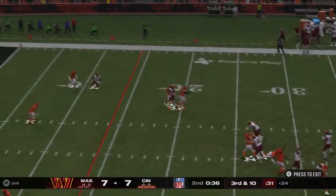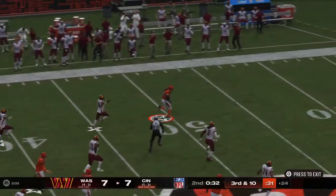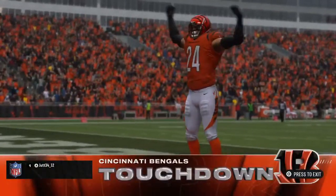Out of the gun, they'll look to throw. And there's a man there. It's intercepted. Has a hole left, room to run. Let's go. It's a touchdown on the pick six.